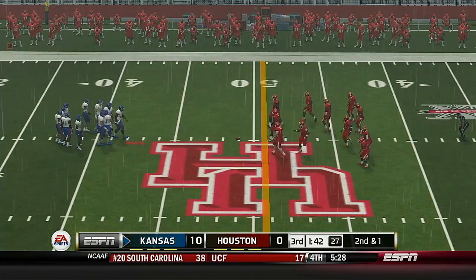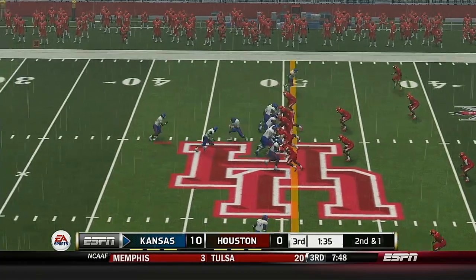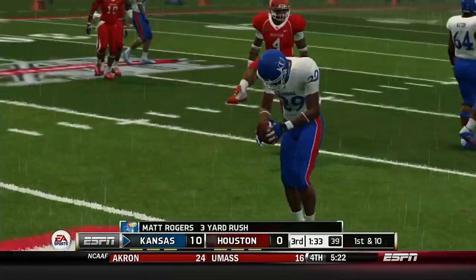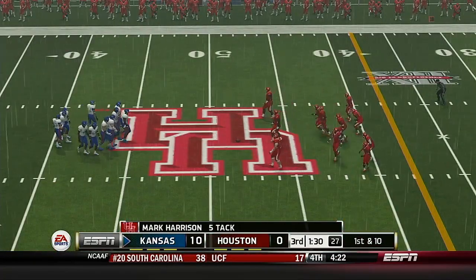It's second down now, and they're just a few feet away from that first down marker. He makes it to the 48-yard line. That's good for a gain of 3 yards. First down. Right here, right here.